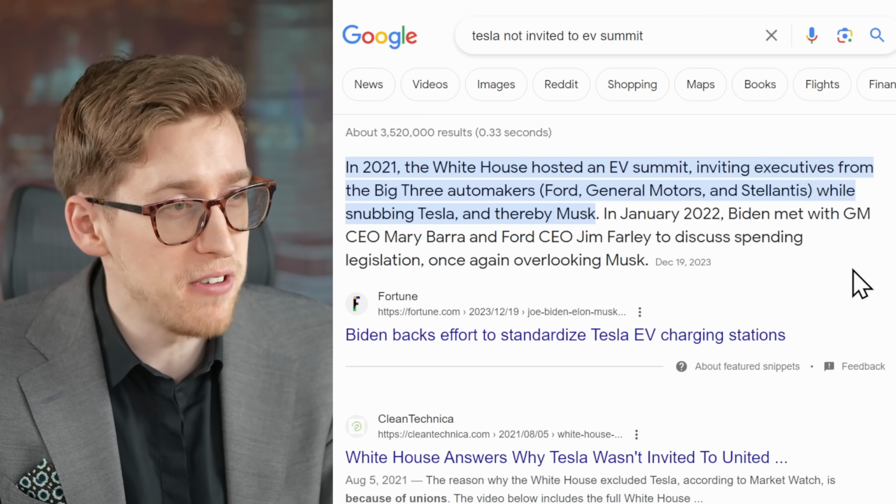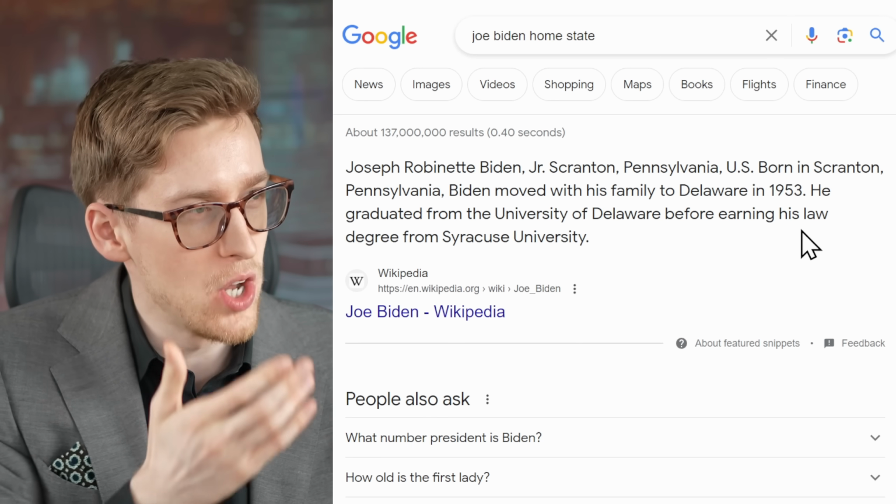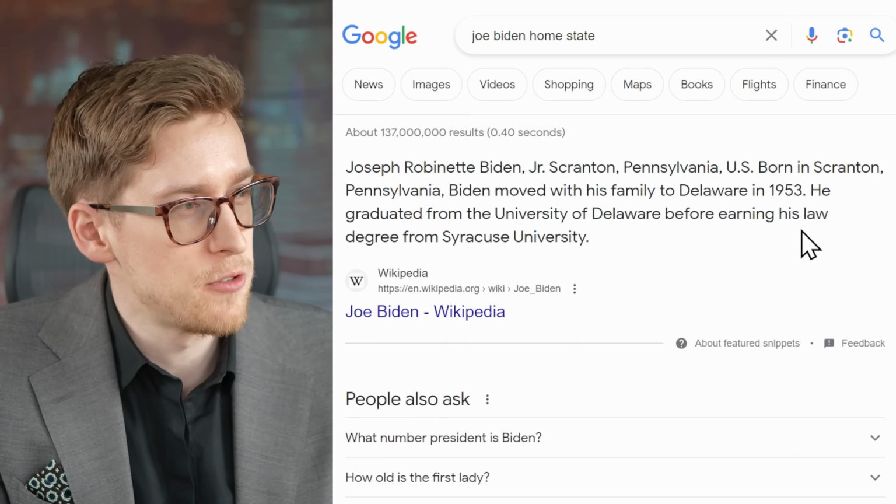intentionally not invited. So keeping all of that in mind and knowing that the current president is from Delaware, I think it's a bit less likely that that decision would be overruled. I am not saying it will not be overruled, I'm just saying that the chances are slightly lower.